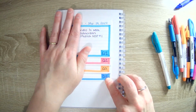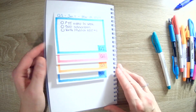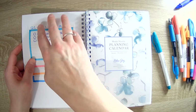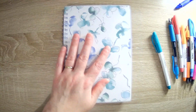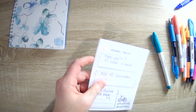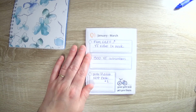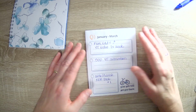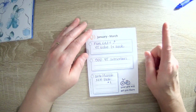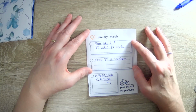Now, something else I decided to do this year, and if you watch my previous video, you'll know what I'm talking about. I decided I wanted to try something else. I wanted to have my quarterly goals here, but I also wanted to have them a smaller version that I could keep in my purse with me at all times. So I created this quarterly printable. And in my last video, I provided a link, and I'm going to share that link here so you can download it and get it for free and hopefully put it to good use as well.